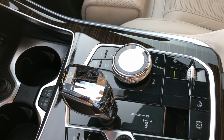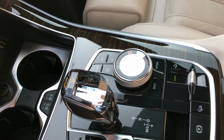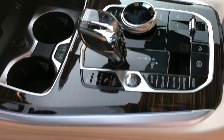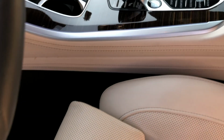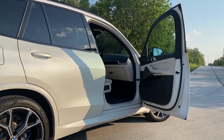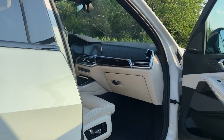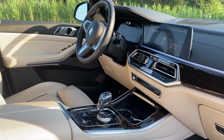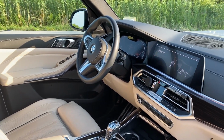You've got your start stop engine button, adaptive damper controls, which we'll discuss when we go for a drive, and you've got your electronic handbrake, all easily accessible in the center console area. The list of options in the X5 can go on and on forever. You've got your massage seats, the remote start, you've got soft closing doors, acoustic windows to make the interior cabin quieter, wireless phone charging, heads-up display, and a Wi-Fi hotspot.